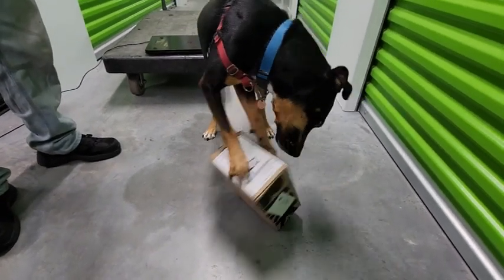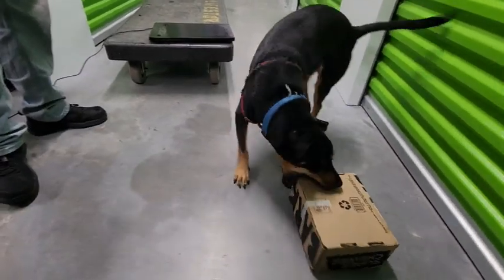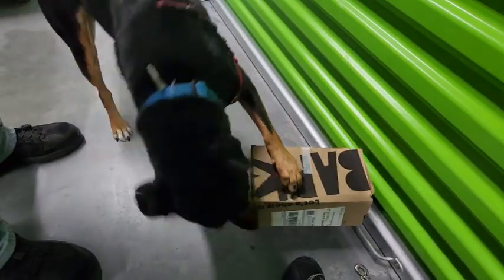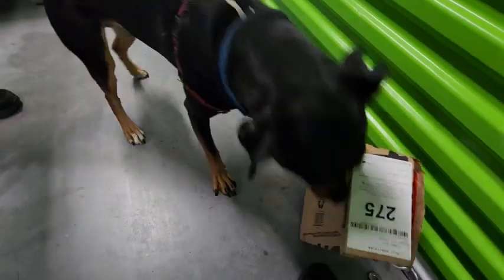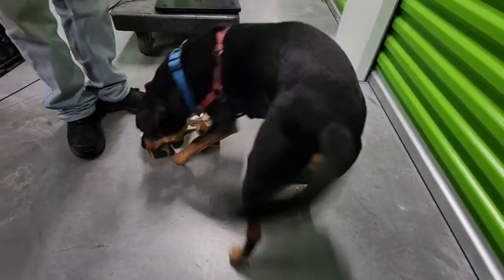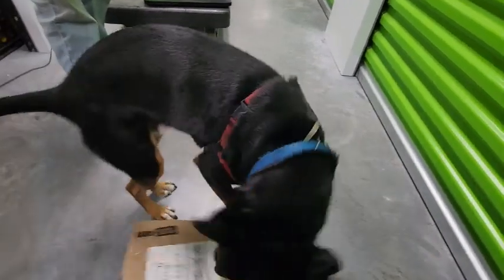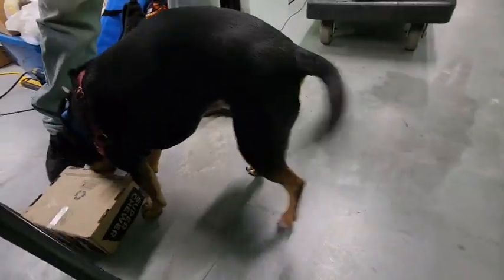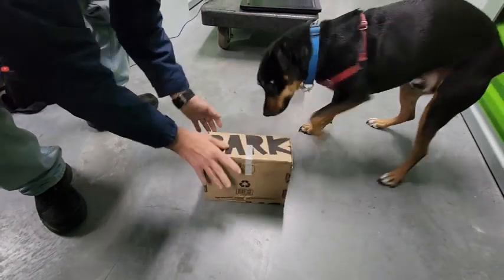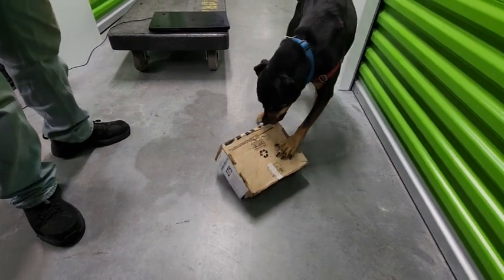He's pretty much figured out how to open these things. Are you having a little bit of trouble this time? I almost got it. There it is. Yep. Daddy, Daddy, open, open, open. My goofy dog.